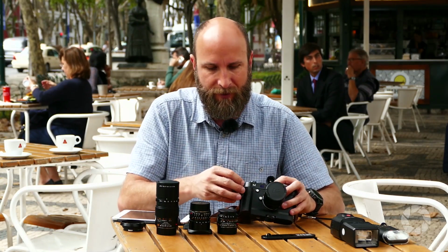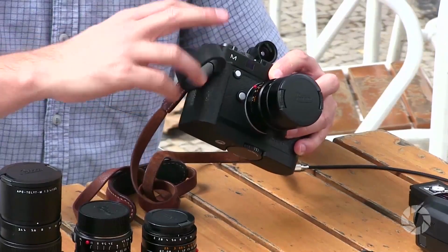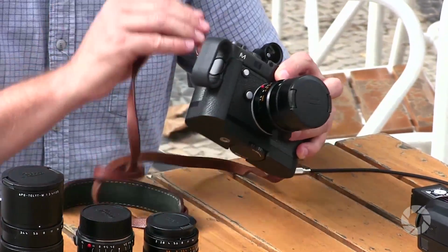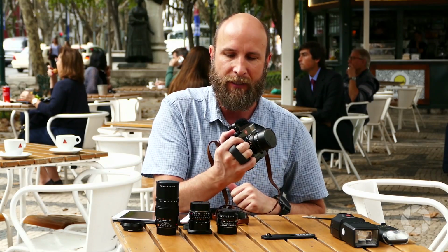The other thing that you can get with this external hand grip is this little finger loop thing, and what that allows you to do, and I got this just because I thought, well, I'll just try it out, is put your finger through there and you get a little bit firmer grasp.